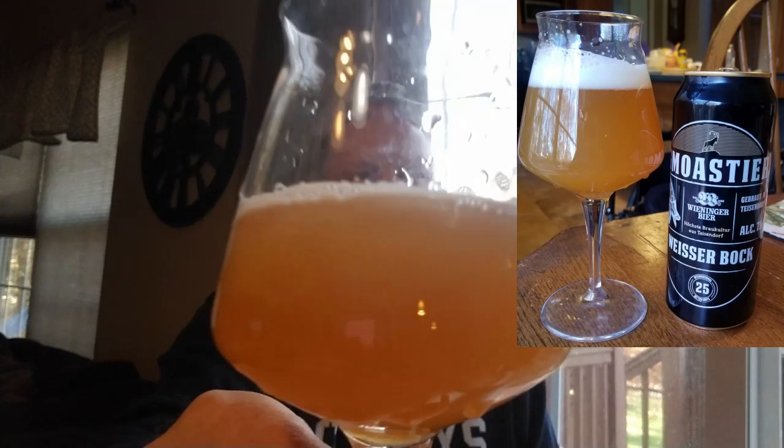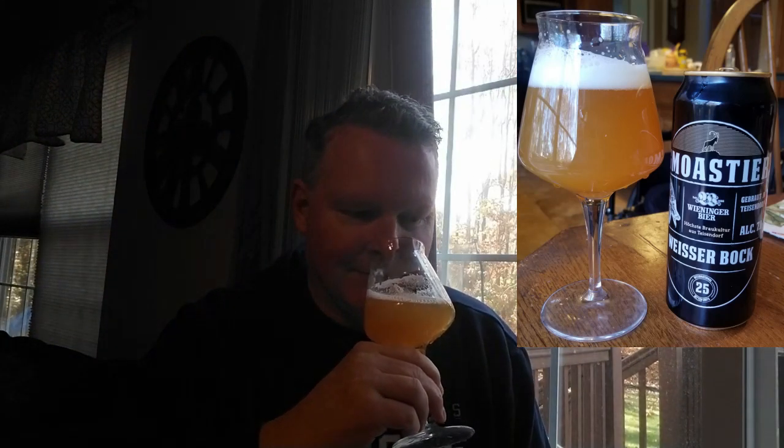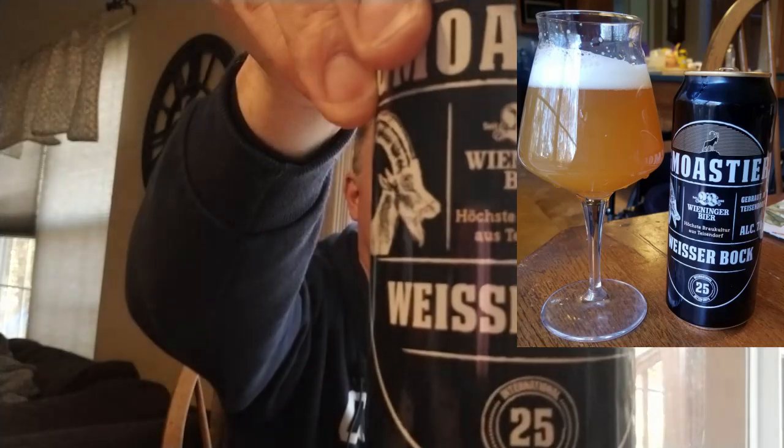I'm getting clove and I'm getting banana, like I'm intaking a Weiss beer, okay, or Hefeweizen. The head, though, is not very good. We're already losing it. Okay, light toast on the malt also. But again, if I had my eyes closed or I was blindfolded, I would say I'm taking in a Hefeweizen, a Weiss beer. And again, being a Weizenbach, okay, that's probably maybe what they're trying to achieve here.